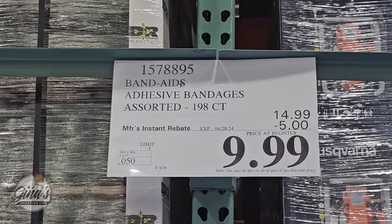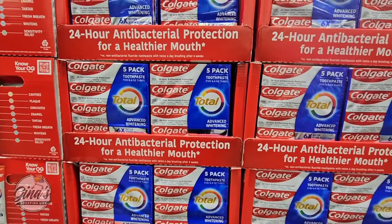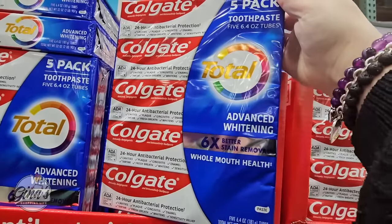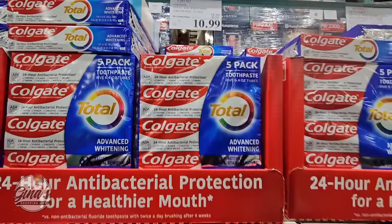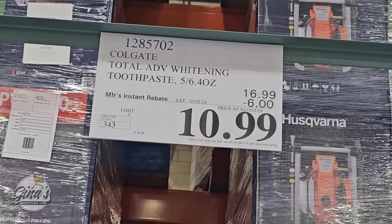Now, I do hope most of these sale prices are at your local Costco. I know that some of these sale prices may not be at every Costco, but hopefully you can find at least most of them at yours. We have the Colgate. This is a pack of five, and these are always great when they're on sale. $10.99 for five of them. That's going to go on till the 5th of May.